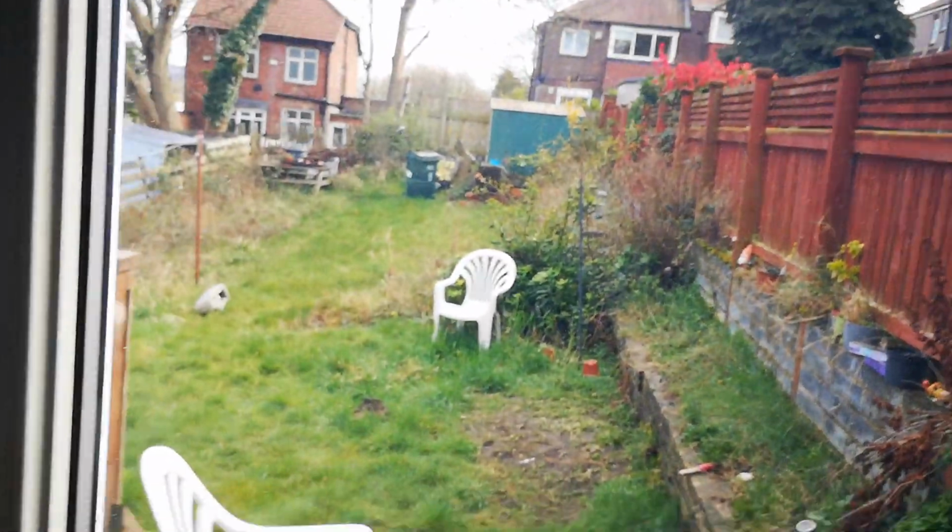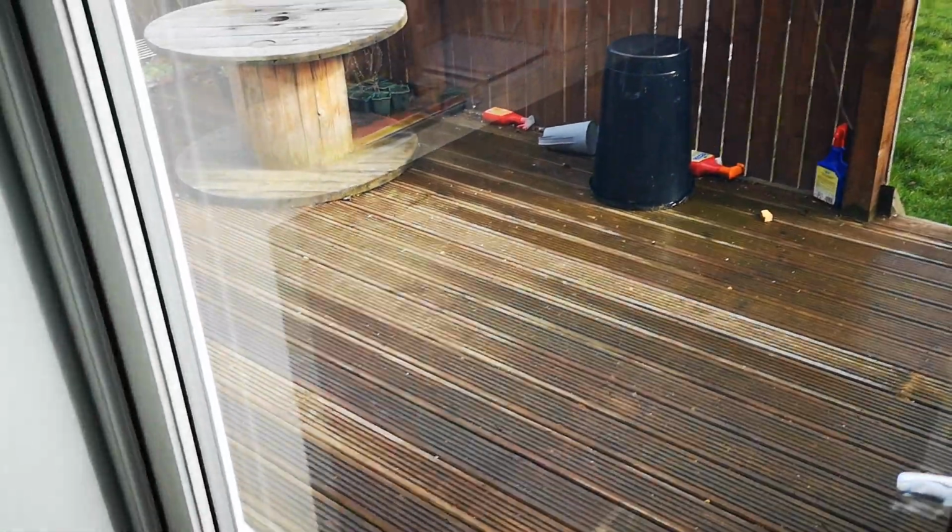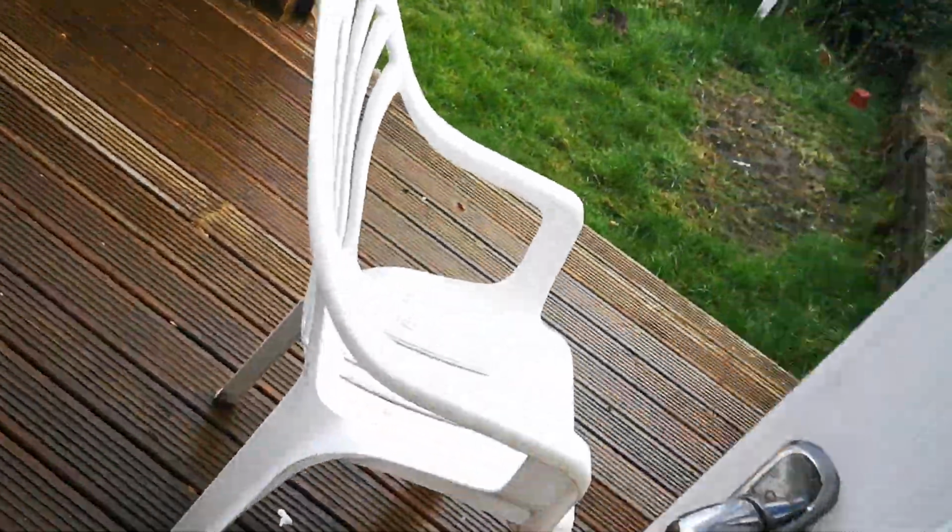We'll have a look outside, see what's going on in the garden. I haven't actually been in the garden all winter, so this is just to scope out what's out there and what's survived, what's died. Sorry if you can't hear me.